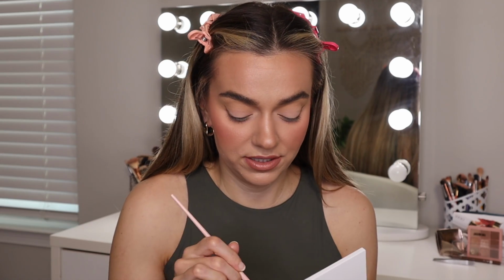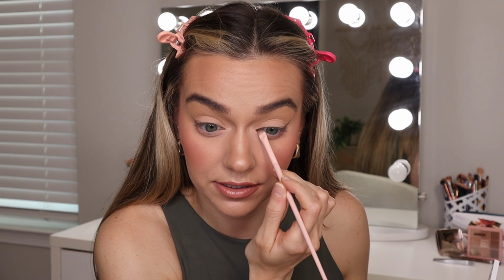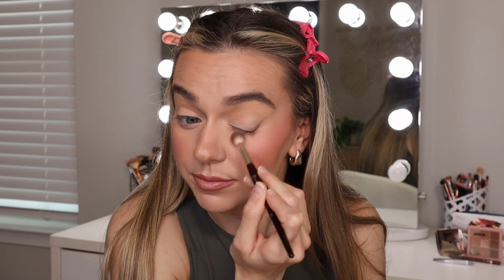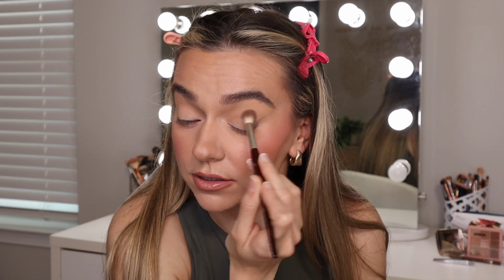And then to do the almond look, I'll take this and I'll put it right here in my inner corner. Just touch it right there. And then I'm just gonna blend it out because I don't want it to be super harsh. I want it to be a nice soft shadow wing.